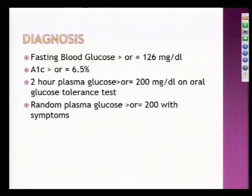These are the diagnostic numbers that we have for the past several years, recommended by the ADA. Fasting blood glucose greater than or equal to 126 milligrams per deciliter. A hemoglobin A1C, which has been used as a diagnostic tool for the past few years, of 6.5% or greater. A 2-hour post-plasma glucose of greater than 200 on an oral glucose tolerance test, and a random plasma glucose with symptoms of greater than 200. So that's pretty simple.